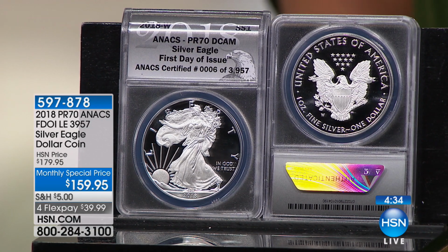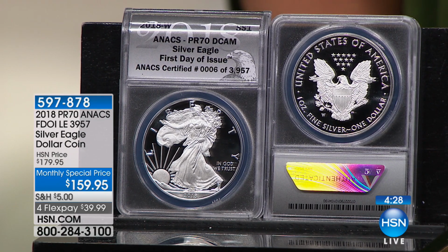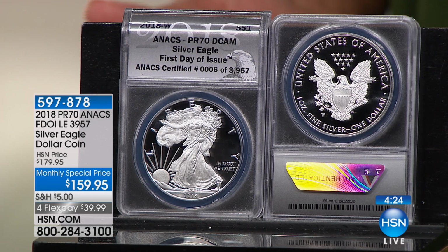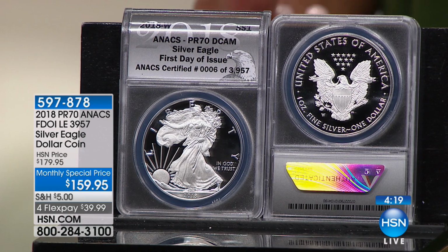Absolutely. And this is 1 ounce of pure silver for you, 99.93%. What an incredible value with a 70 grade, which is the highest possible grade, which means that this is perfect. It's hard to get a perfect coin, but you're getting it today and you're getting this low value. 4 flexible payments of $39.99. How beautiful is this? 597-878 is your order number.